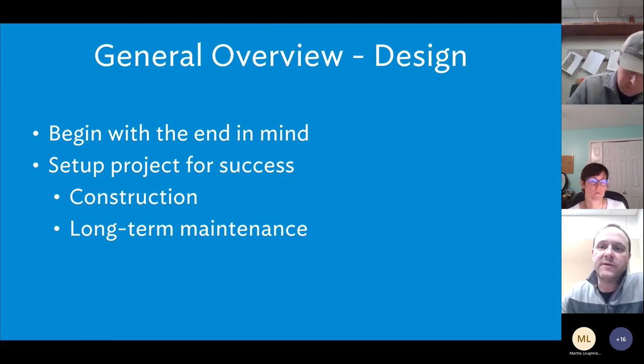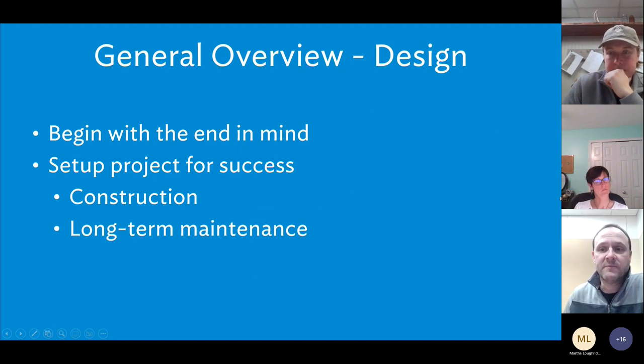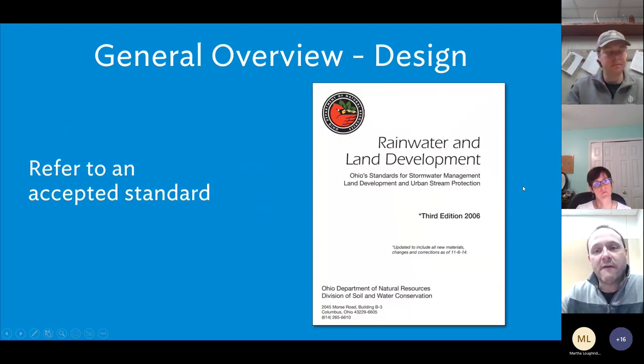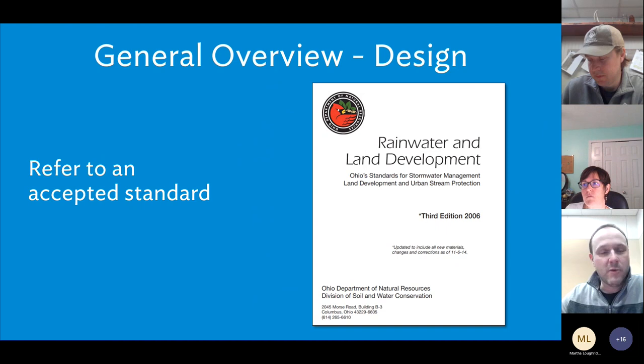Okay, so we'll start with the design considerations, the general overview. The general overview for design, simply put, begin with the end in mind. This is the most important step we feel, to make sure that you set your project up for success during the construction and long-term maintenance phases. And so how do you do that? The first thing to do, of course, with any stormwater control measure in the design phase is to use an accepted standard. This is for you design engineers out there, and I know that you know this, but the standard is the Rainwater and Land Development Manual that the state of Ohio maintains, and it is overseen by the Ohio EPA.